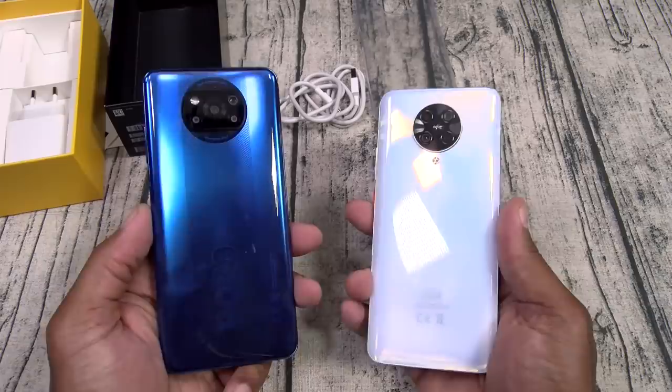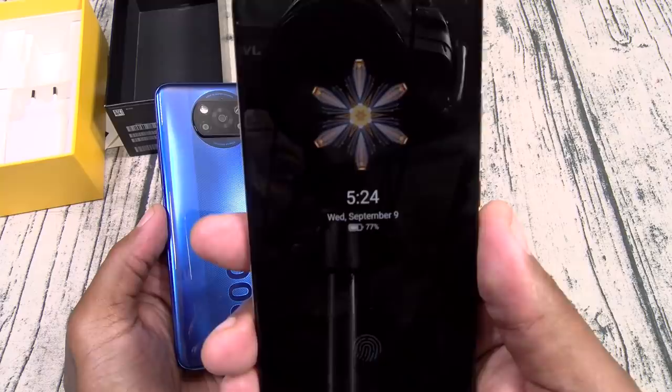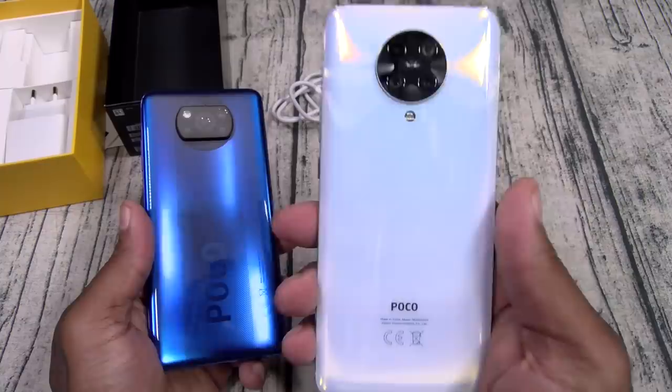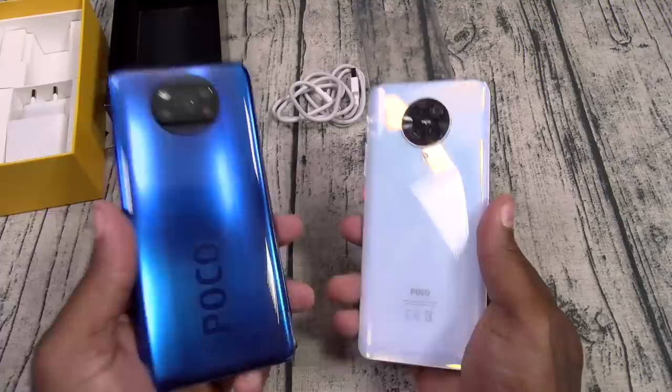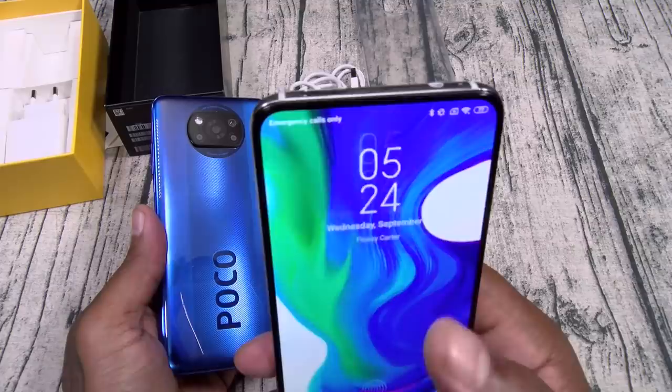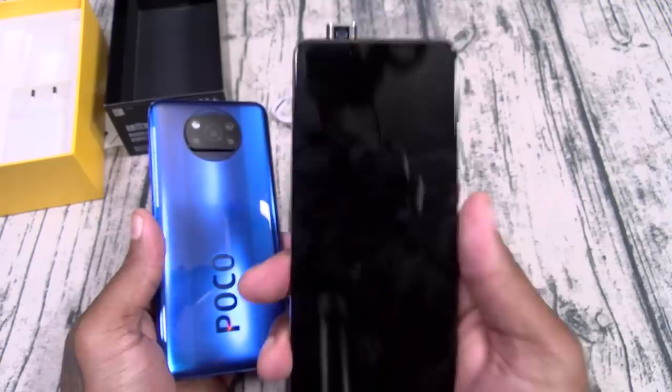Next, with the Poco F2, you got an always on display. You don't have an always on display on the X3. Next, with the F2, you got a better processor, Snapdragon 865 versus the 732 gaming. Next, with the F2, you got more RAM. All right, 8 versus 6. And of course, with the F2 Pro, you got that pop-up selfie camera. So you got all-screen display. Other than that, though, what's the difference?